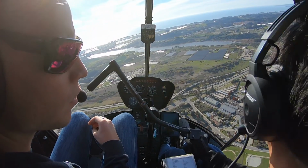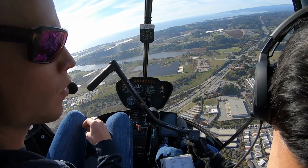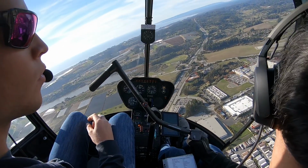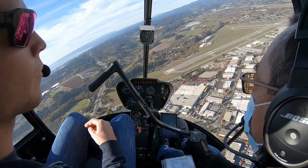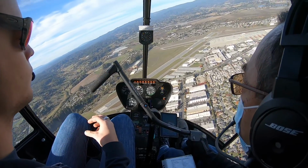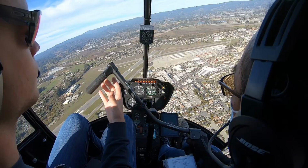9710 Foxtrot, taking runway 20, entering left close traffic, left still. Close traffic, 172 Alpha Romeo, on the go, runway 20, left close traffic, Watsonville. Watsonville traffic, white helicopter 7059 Sierra, turning left downwind for short final and rapid descent to taxiway Alpha, intersection Echo, Watsonville.